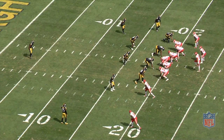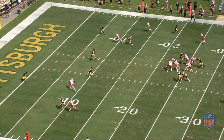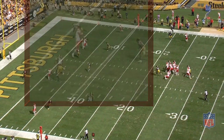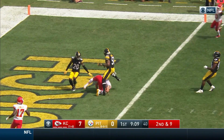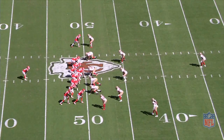Kelce knows how to find the pillow in the middle of the defense. Mahomes doesn't have to be perfect because Kelce can adjust to the ball as well as any receiver in the business. And when he does adjust and catch it, he knows how to finish with it. Hunt shifts to the other side of Mahomes. Mahomes looking downfield. Fires! Travis Kelce! Touchdown! The speed of Tyreek Hill is another reason why the Chiefs own the best receiving corps in the NFL.